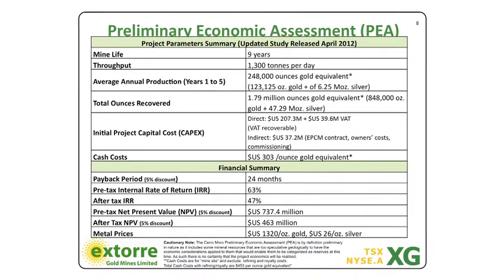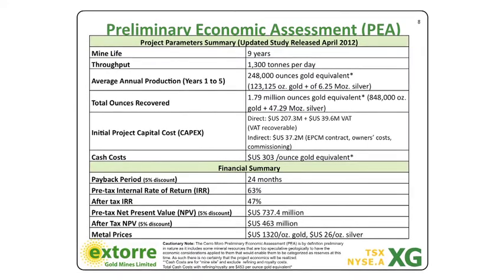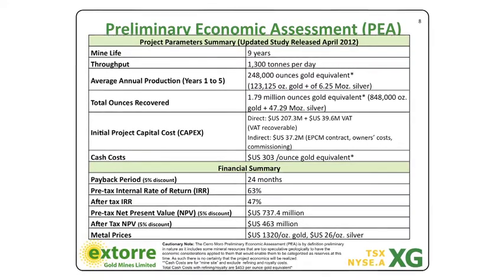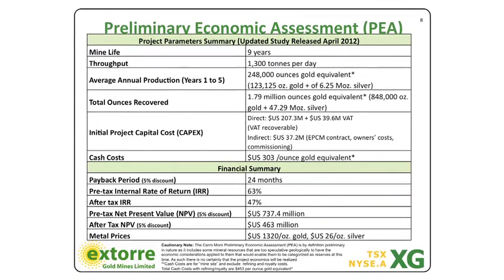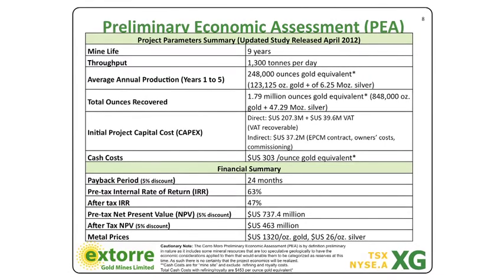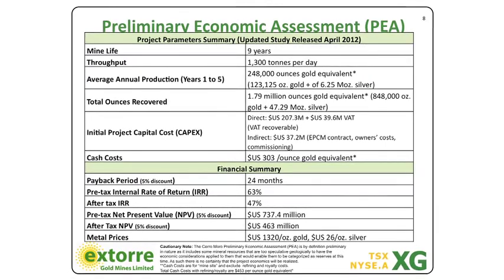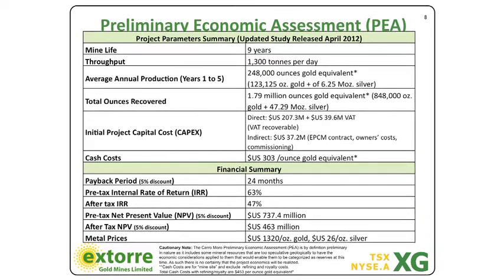The PEA, here's the summary. I went into it in the introduction. You can see the 9-year mine life. You can see us modeling 1,300 tons per day. That would be this 9-year project, and so the design work will be modeling a treatment plant of that sort of size.